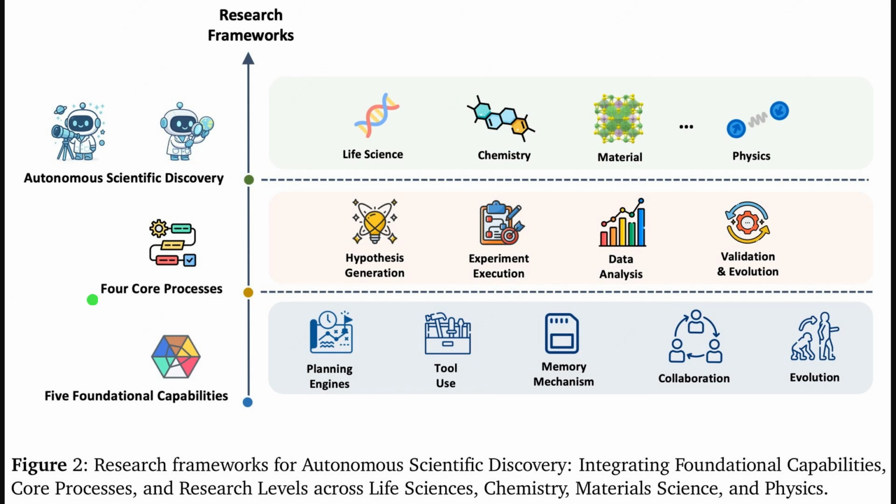Building on that, this figure shows how the pieces fit together, from base capabilities up to domain outcomes. At the bottom, 5 foundations appear: planning engines, tool use, memory mechanism, collaboration, and evolution, which together enable agency. The middle band lists 4 core processes, moving from hypothesis generation to experiment execution, data analysis, and finally, validation and evolution. At the top, those processes materialize in domains like life science, chemistry, materials, and physics, so the stack forms a coherent research framework.